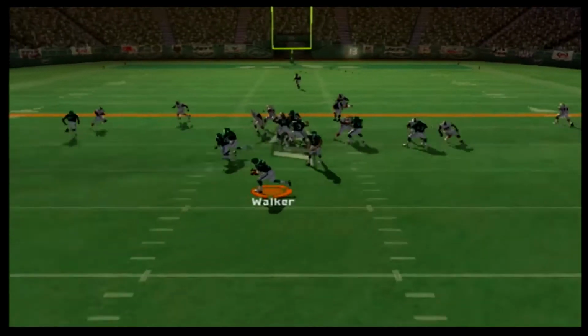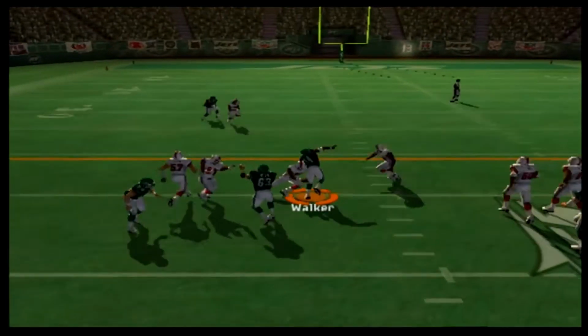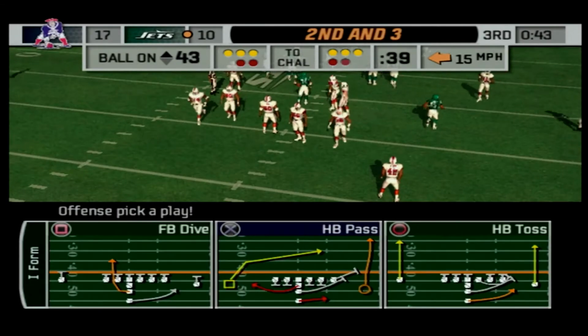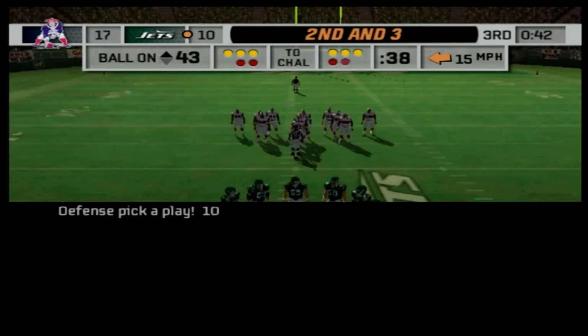The Patriots come out in a 4-3. James is there on the stop at the 43. Walker had some room to work with on the outside, gains 6 yards.